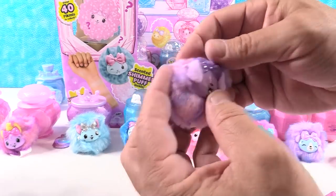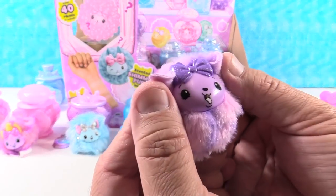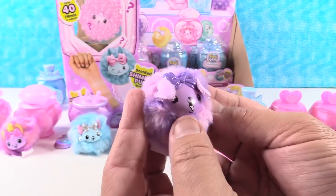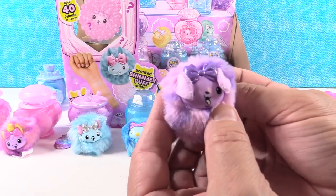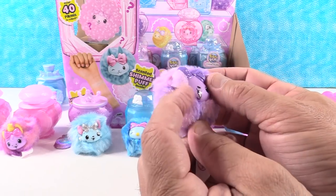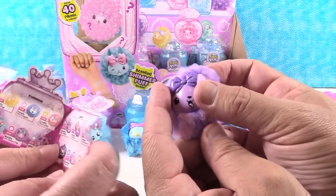We'll have somebody purple. Whoa, look at that. Look at the face on this one. Oh, cute. It's got its little tongue sticking out. I think this is maybe a sheep. Oh, no, it's going to be a monkey probably with this tail. I think that's Tushy the puppy. Tushy the puppy? Okay. A rare Tushy the puppy?